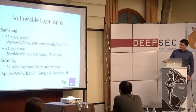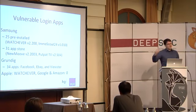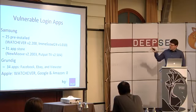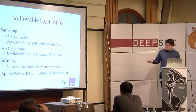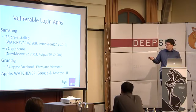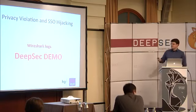In the case of Grundig, Facebook, which was quite interesting, eBay and Viewster transmitted the data unencrypted. I didn't expect that in the case of Facebook, because Facebook is actually using HTTPS nearly everywhere, but not here. Maybe because of legacy reasons, who knows? And we know this company here. In the case of Apple, WatchEver, we saw that already in the Samsung case. So WatchEver, ImmoScout, NewMove, PutPad, Facebook, eBay, and Viewster. Quite nice for a simple attack.